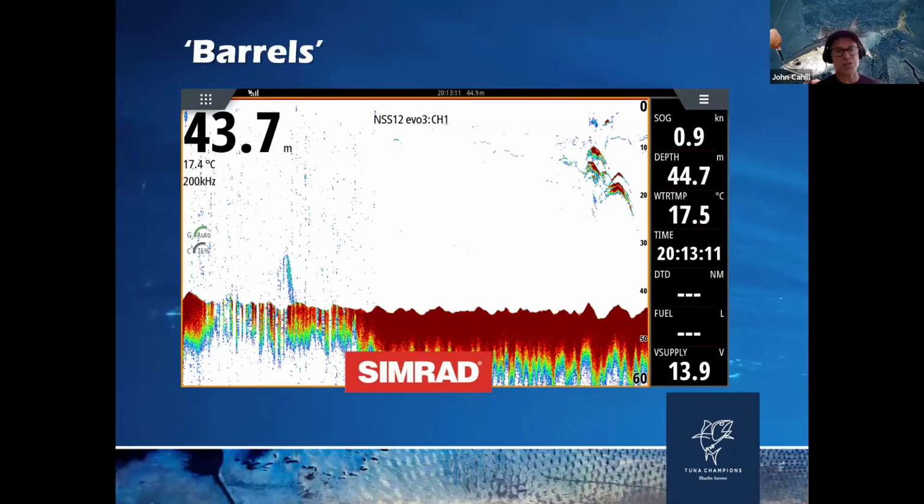For us as casters, we probably cover more water than most people because we are literally just driving until we find the signs that we want before we start to fish. Whereas a troller might go, oh, this will do, and they'll throw in the spread and start trolling. We don't do that. We might stop and have a cast. If it's not happening, if it's not right, we'll keep going.